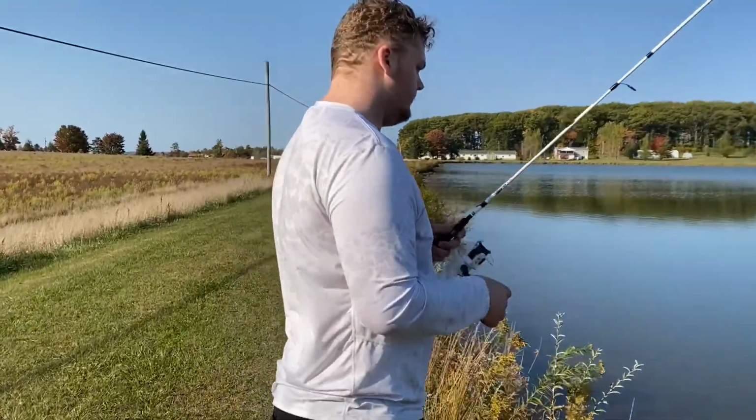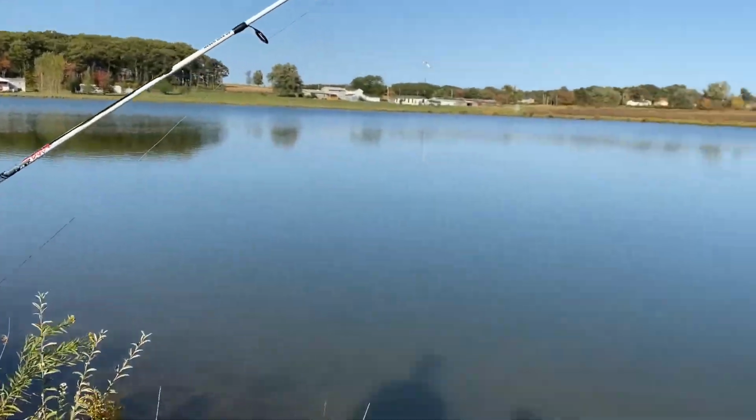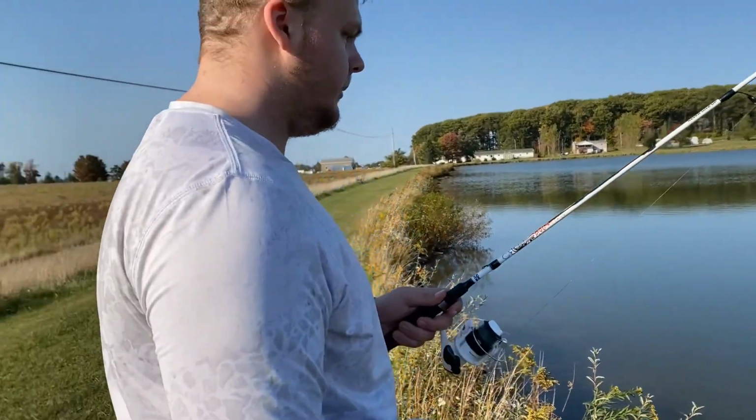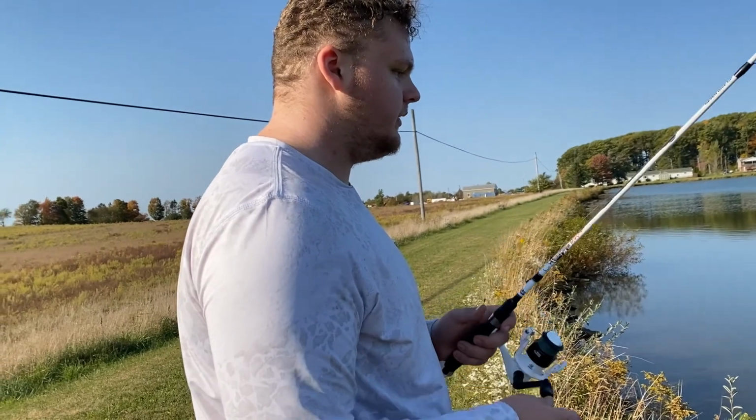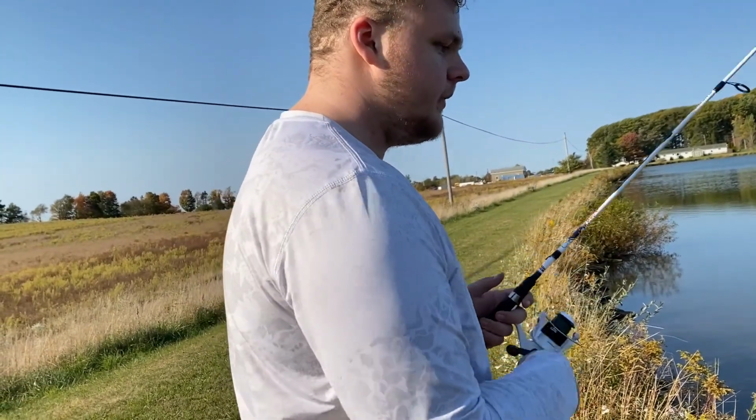What setup are you using, Caleb? Well, got a little crappie setup, maybe for bluegill as well. Basically, I guess you could say a panfish setup.